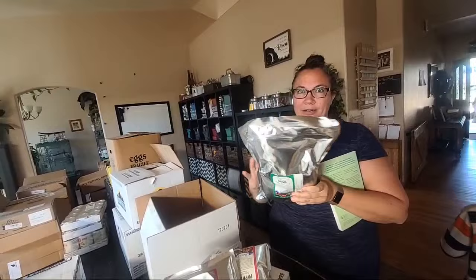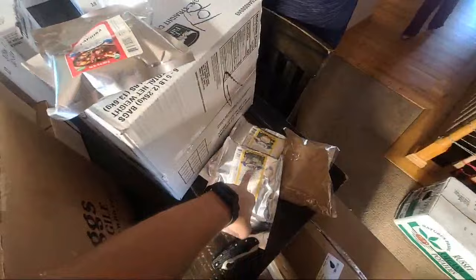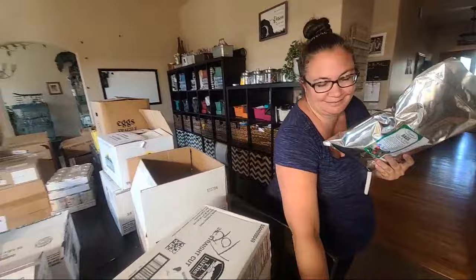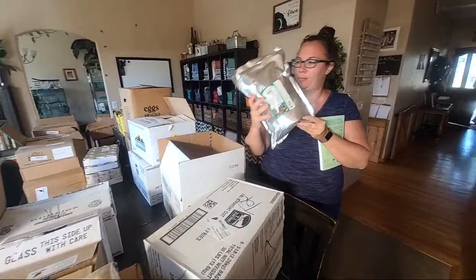So if you have never put ground nutmeg, paprika, onion powder, and garlic together on chicken, it's so good. The nutmeg just brings everything together. It's a little bit of nutmeg, not a lot. But we also have basil. We're actually out of basil.